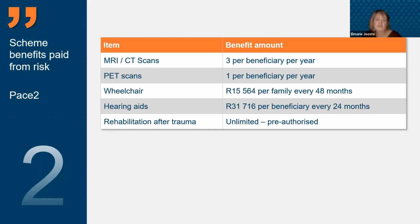Rehabilitation after trauma must be authorized, and in most cases we will refer you to designated service providers. It's, for example, if you had a stroke and you need occupational therapy afterwards.